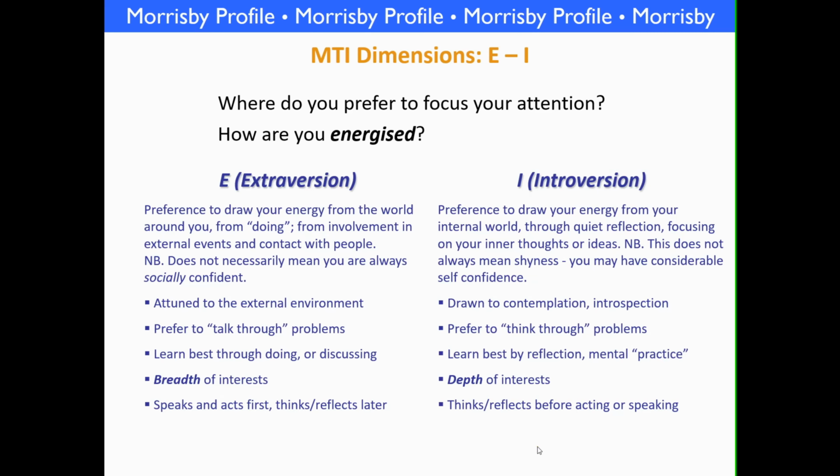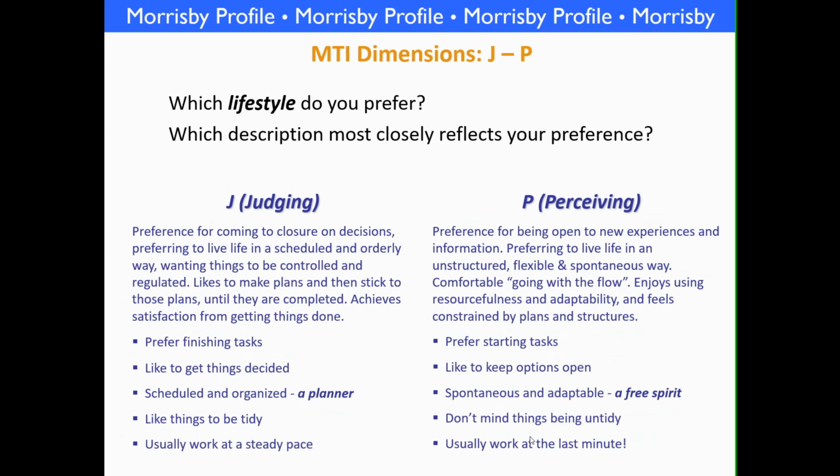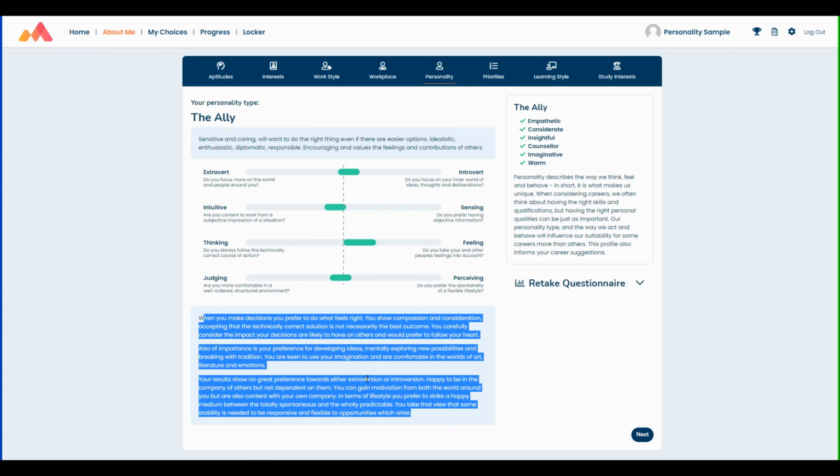Right, I'm now going to flick through very quickly the remaining 3 scales. Intuition, sensing, thinking, feeling, judging, perceiving. Right, we'll now go and have a look at an actual Morrisby profile on the Morrisby Manager site. So I'm now looking at the MTI within a sample student. This person is called personality sample. And they've come up as the ally, as a type, with a descriptor and the range of scores with a longer text descriptor down here.